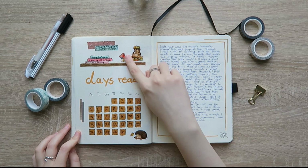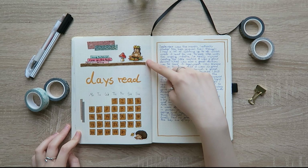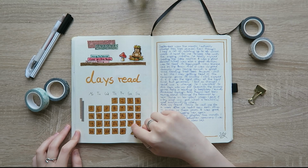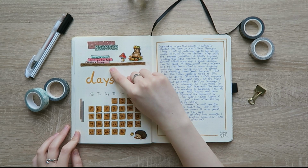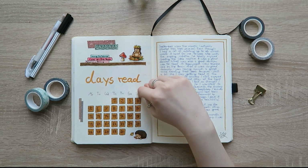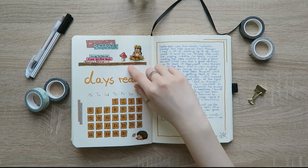Now this one, oh my gosh. I found these stickers at a random shop and they're so cute. Look at this little hedgehog. I read every single day in September. Finished 3 books. I mean, Booked on a Feeling. I had read mostly in August, actually, but I finished it in September at the end, so it's on this page.